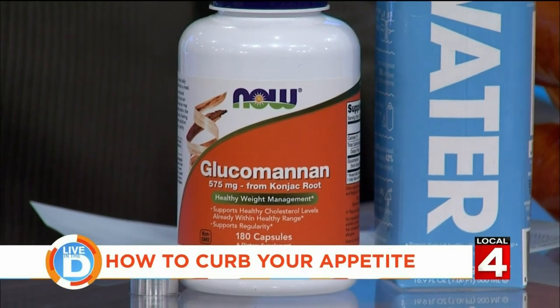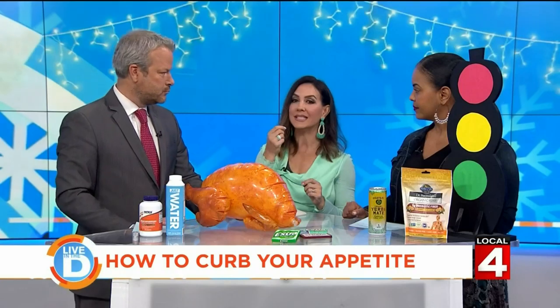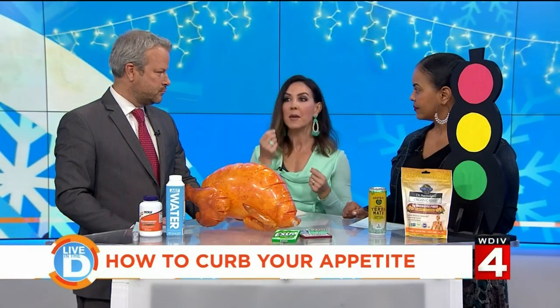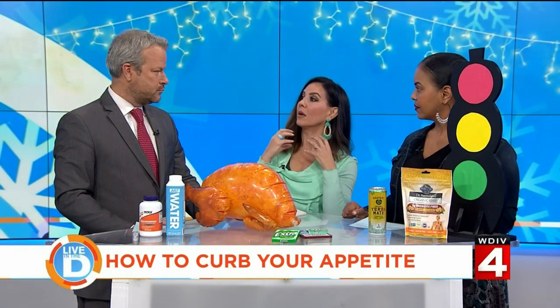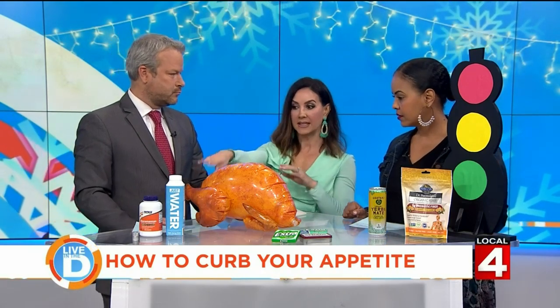Now, one thing about that, it's very, very important. These are capsules. It also comes in a powder. You need to take it with 1 to 2 glasses of water because if that capsule was to get stuck in your throat, you could choke. Because it expands. So you always have to remember that. And it does say on the bottle.